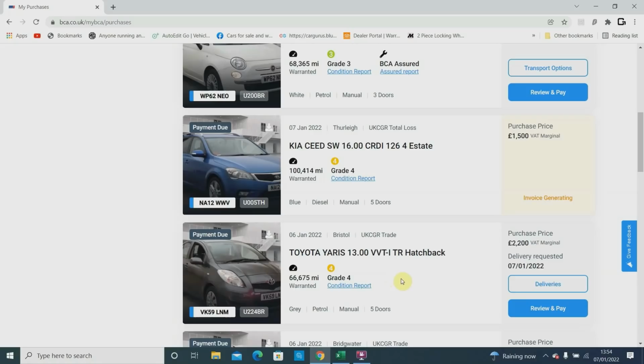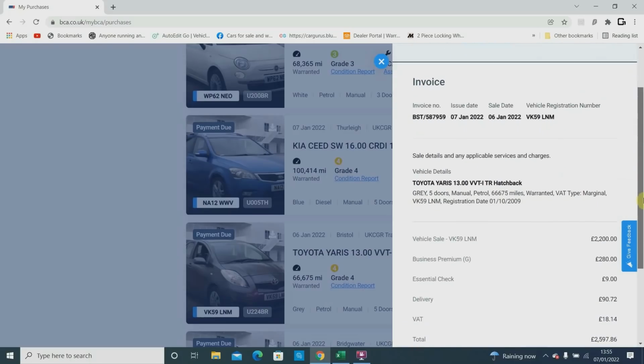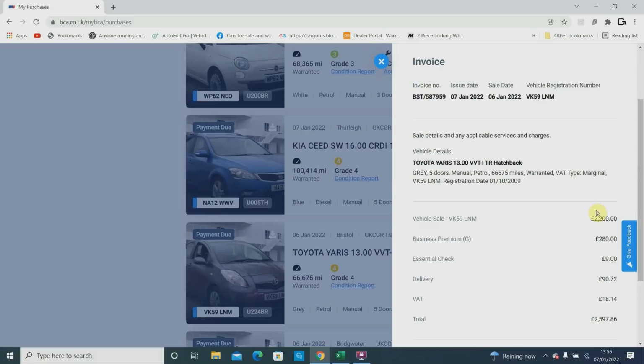So I've bid on that one, and it's got the 1.3 engine, which is only £30 road tax, which is a good thing. And they're normally pretty robust little cars. The only thing I've ever had to do on those before is clutches, £280. Including fees, it shows you how you really want to get it below 2,000, doesn't it? But you wouldn't win the car, would you? Delivery is £90 on that because that's coming from Bristol. So I'm all in at 2.5. Again, something I'm not going to make a fortune out of.